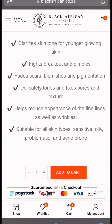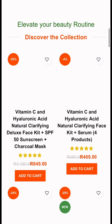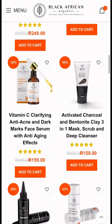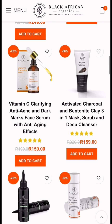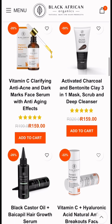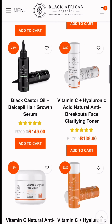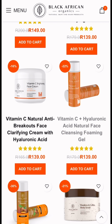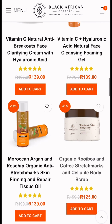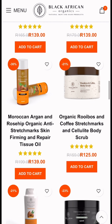So you can even check for more products. You just scroll down. The oil is 159. The scrub is 159. The toner is 139. The cream that I said I love so much is 139. They also have more products, like your body scrub as well, 129.